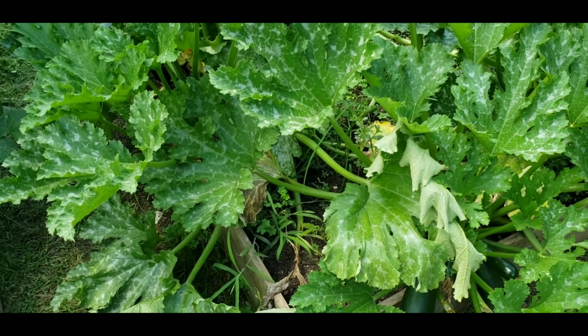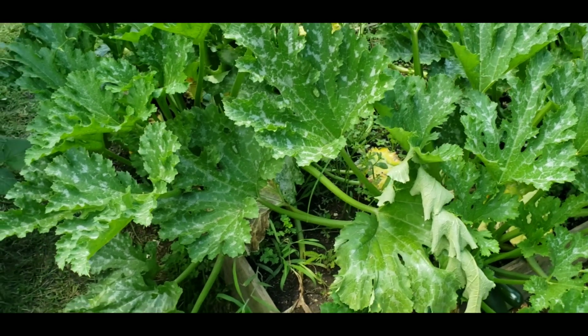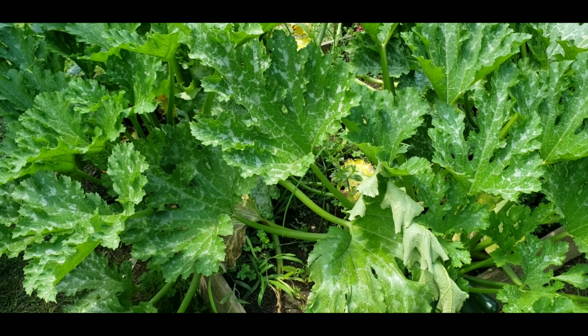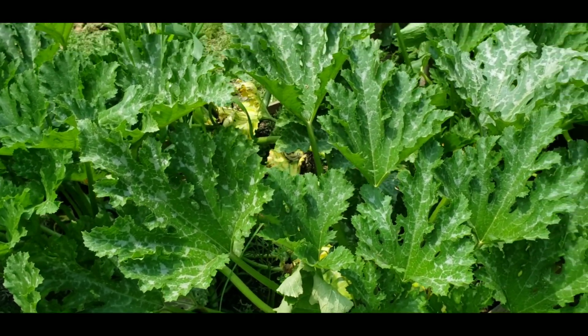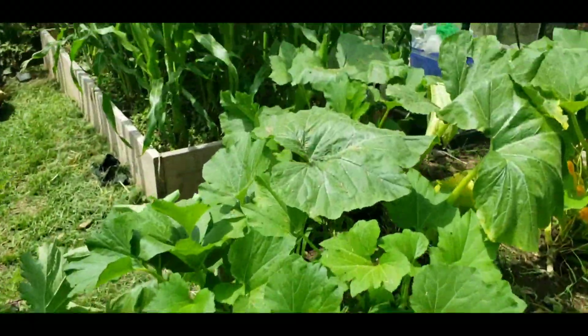So the squash borers will probably take these plants out, and I'll be taking them out in about another 2 weeks maybe. And then probably beginning of August I might plant some more zucchini and squash in these 2 beds. But we'll move on over here to the corn.